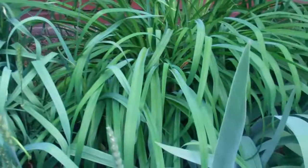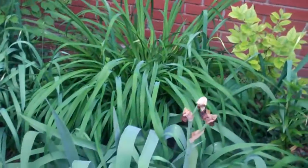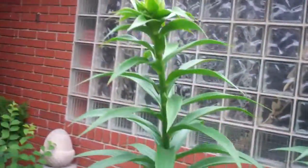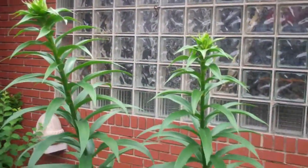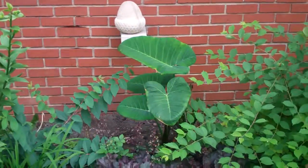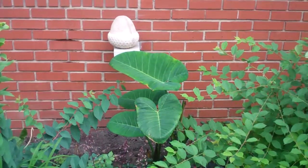We got wheat growing back here. I think that's kind of cool. I got some wheat happening. Daylilies, they're coming. They're going to be blooming at different times. These lilies are enormous. My God, look at them. There's my elephant plant with huge leaves that's just getting started. It should be gigantic this year.